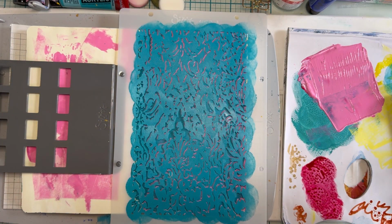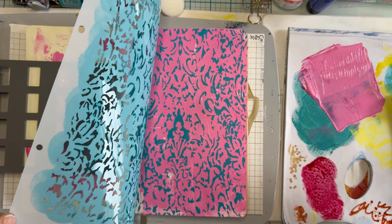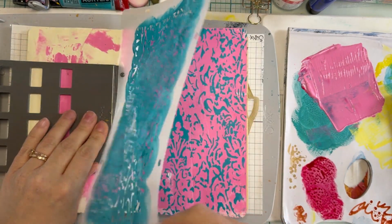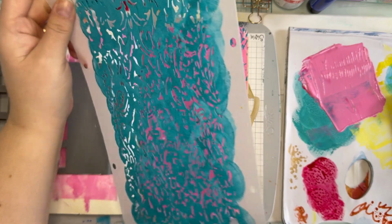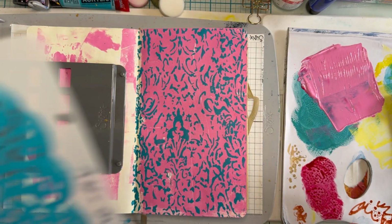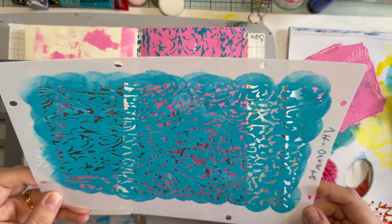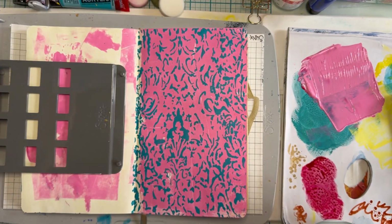Now, before you lift it off completely, you can always go over and see, did I miss any spots? It looks really good to me. So I'm going to lift off completely and then put that off to the side. When you're done, you can wash this off if you want. Acrylic paint doesn't really hurt the stencil at all, so you don't have to. But that just depends on how tidy you are, I guess.